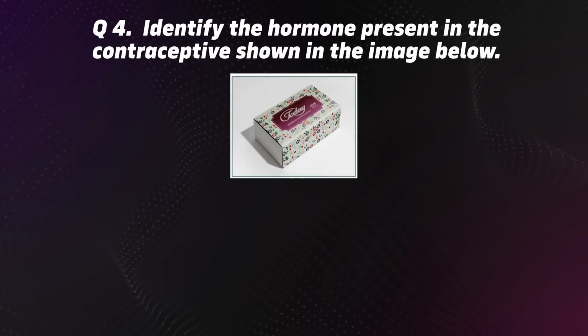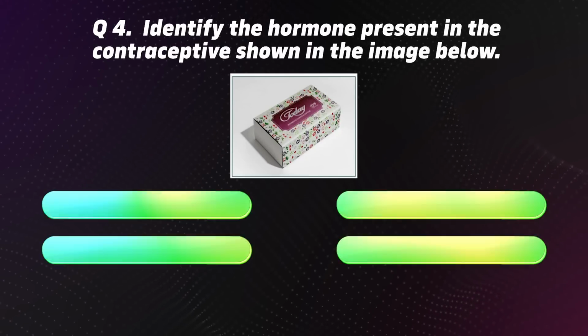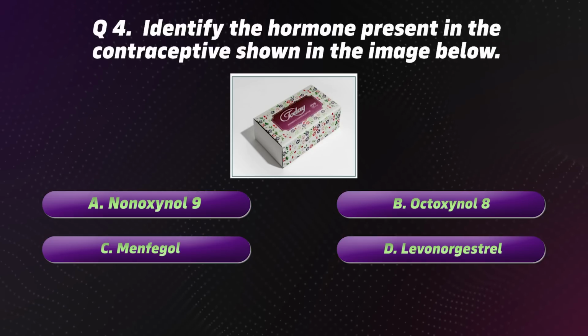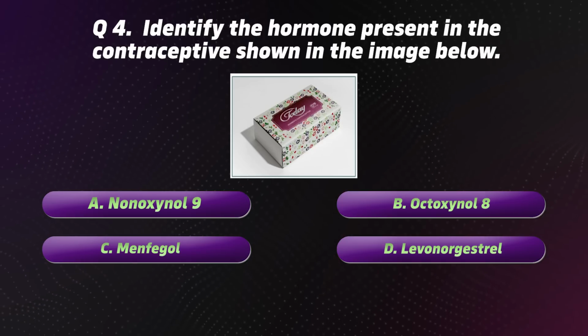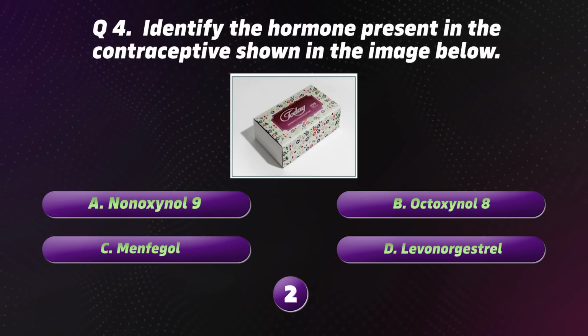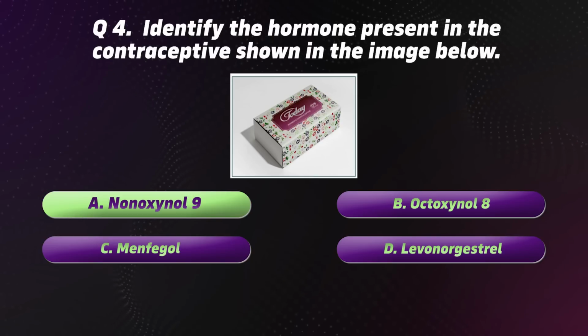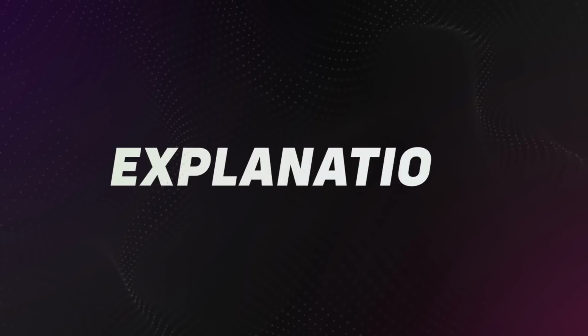Question 4. Identify the hormone present in the contraceptive shown in the image below. Here are the options. A. Nonoxynol 9. B. Octoxynol 8. C. Menfegol. D. Levonorgestrel. And the correct option is A. Nonoxynol 9. Here is the explanation.